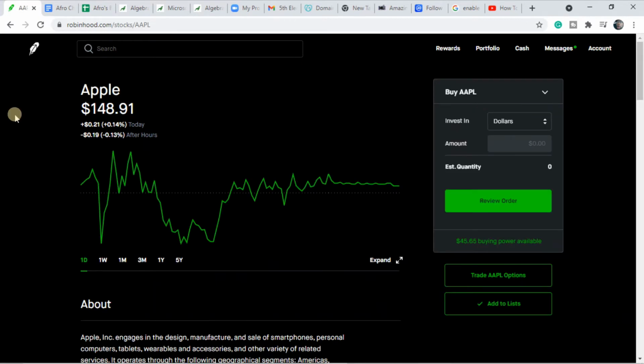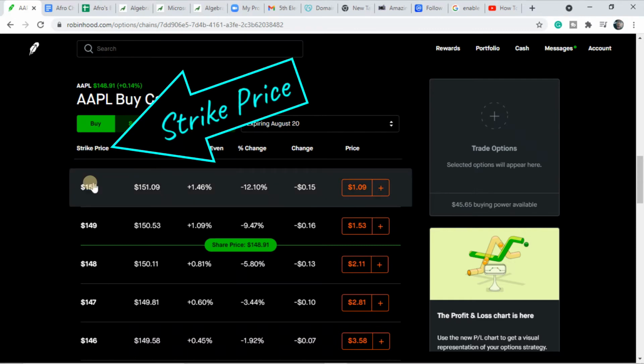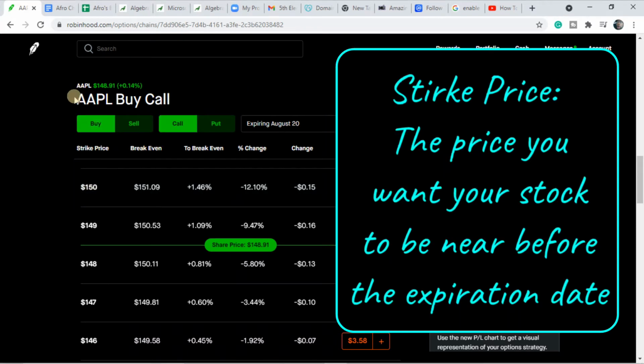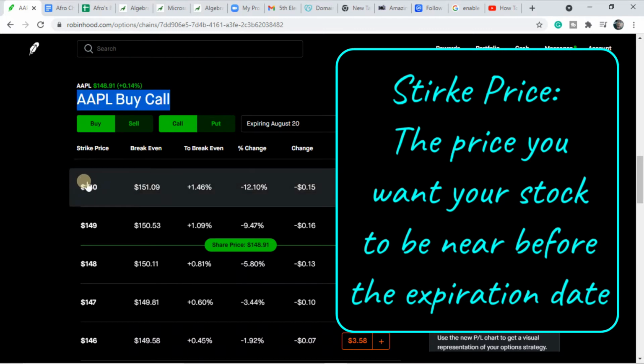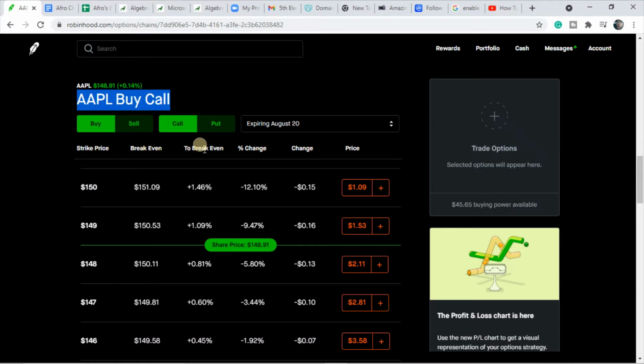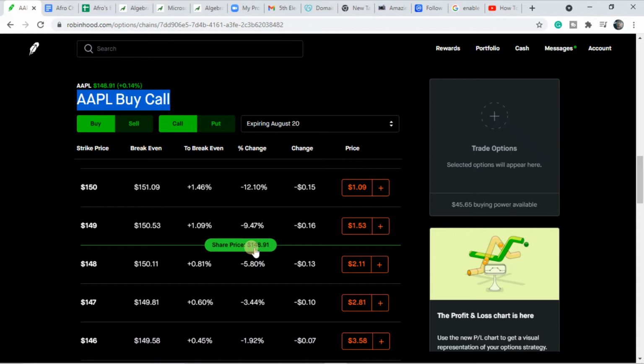When I teach math, I like to go over the vocabulary with my students because vocabulary is a large part of learning. So the first vocabulary we're going over is the strike price. The strike price is what I want the price of my company that I'm buying to be at as fast as possible. I don't really care about the break even or the percent to break even. And again, if you're here in the comments telling me what I should and should not be doing, go somewhere else because I'm explaining this stuff how I learned it.